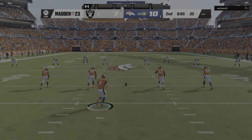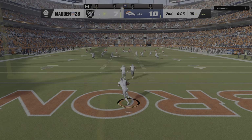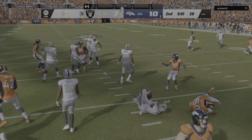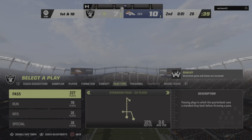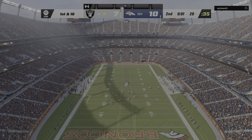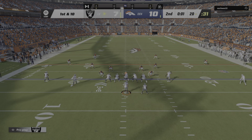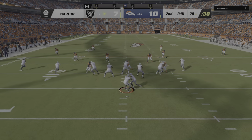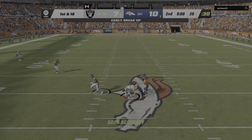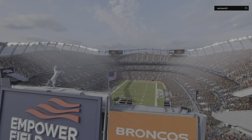So time enough for a kickoff here. 5 seconds remaining in this first half. Out of the end zone comes Johnson. And that decision to bring it out ends up not being a good one. Costs him about 5 yards as he's tackled at the 20. The final shot here before half for Carr. And that is incomplete. And that'll do it for the end of the second quarter.